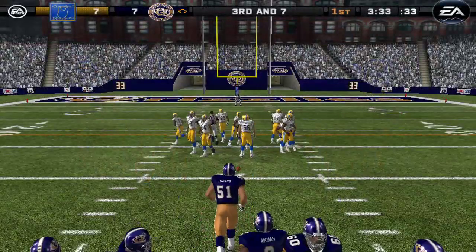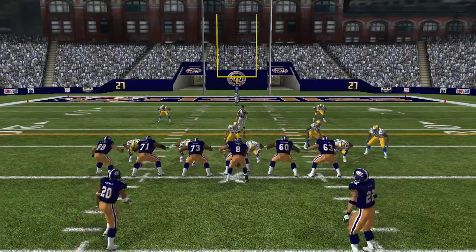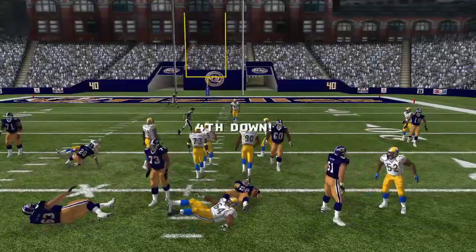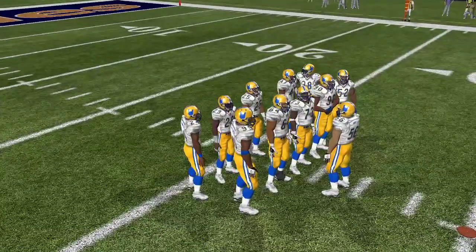Third and seven. Ball on the 29-yard line. Here I go! Back it up, baby. Number eight, using split backs. Hand it off to the fullback. Draw play to Peyton Hillis. On the run, no gain on the play. Not much doing there.